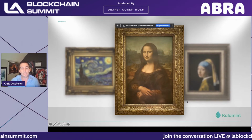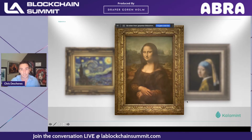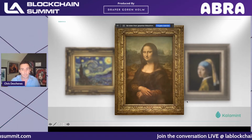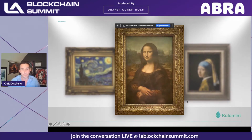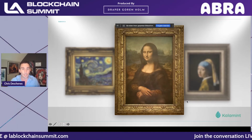However, if Leonardo da Vinci had minted his piece on Kalamint, you could absolutely show that, yes, I own the digital Mona Lisa, and here's the data to prove it, which is why we encourage every artist to ask the question of, where's my data being stored? Because if it's stored on private servers or controlled by a central source, well, your Mona Lisa is nothing more than a fading memory destined to disappear when the servers stop.